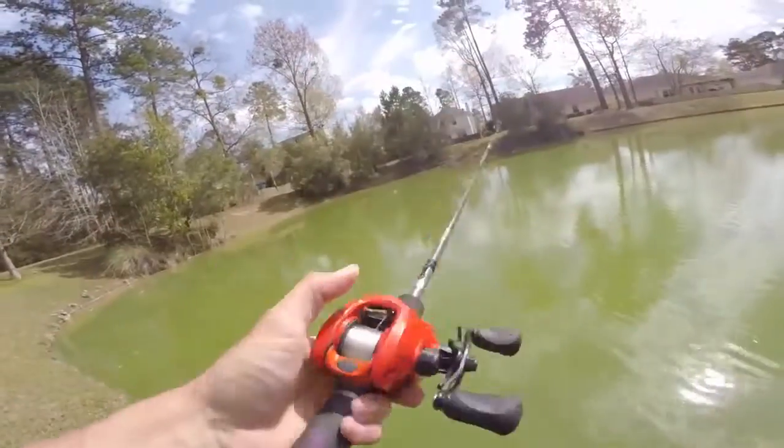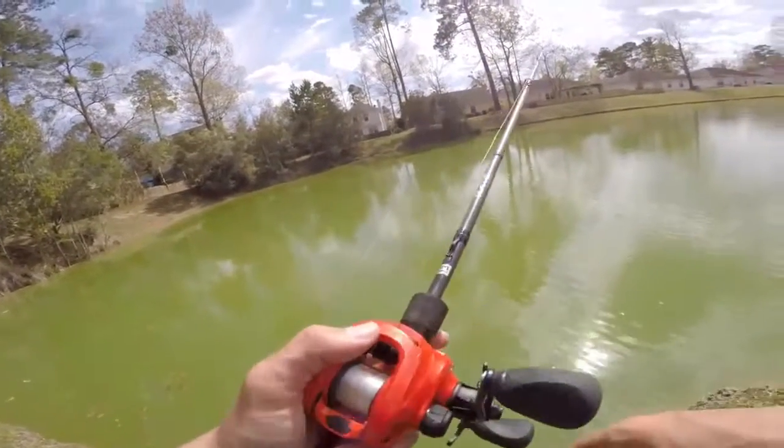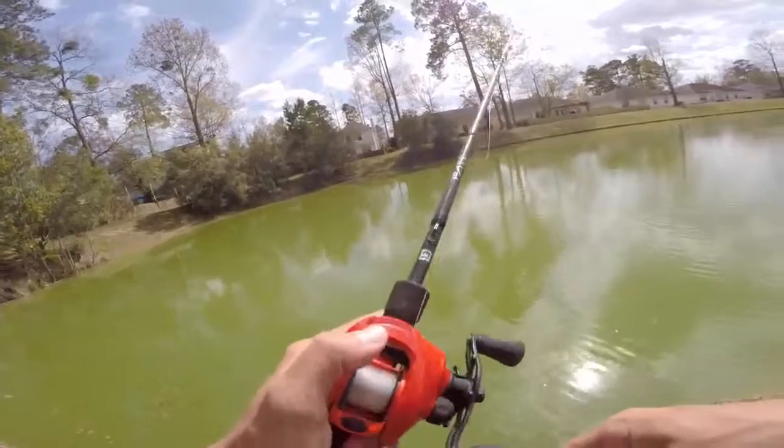So that's what I was throwing it on. Every single bait, we're working pretty much the same way. You know, throw it out there. Obviously, all these are bottom baits. Let it sink to the bottom. And, you know, a few times I was hopping it.